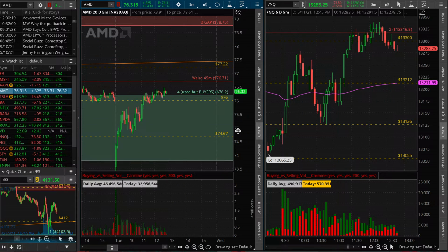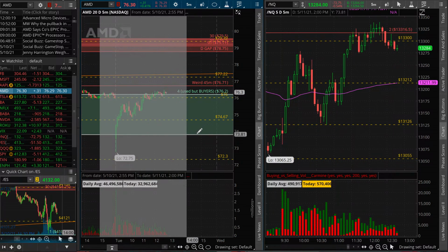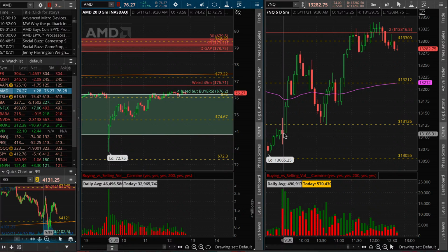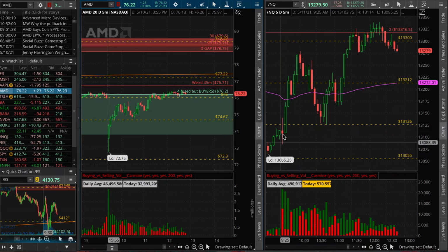So the first thing I noticed was that AMD had relative strength. What I mean by that is, if you can see here at 9:30, NQ had a red candle, AMD had a super bullish candle, and proceeded to have 6 more bullish green candles, up until about 9:55. And so it's relatively strong compared to NQ.